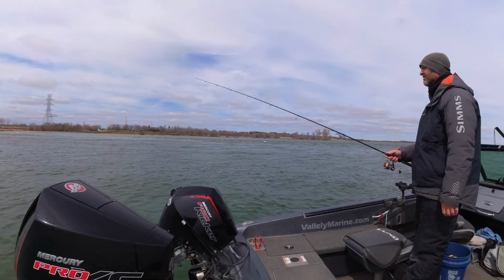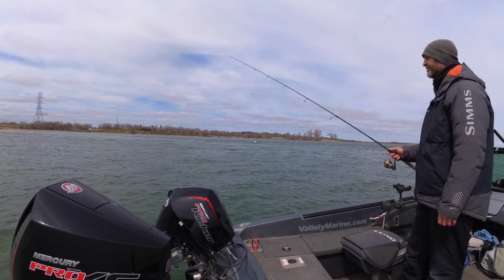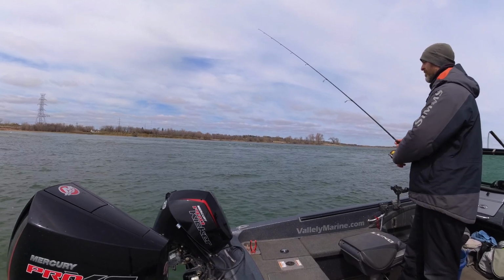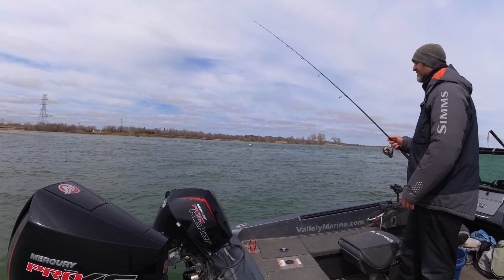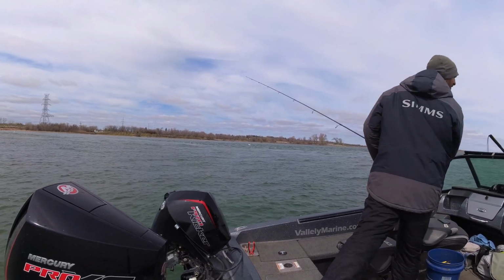More weeds, huh? Guess I gotta keep my cast straight back behind my boat. Could be fish in there, but they gotta be fishable too. These are so far fishable. I can pull through them fairly easily. Just doesn't seem like I need to be in the weeds to catch them, so I'd rather not.